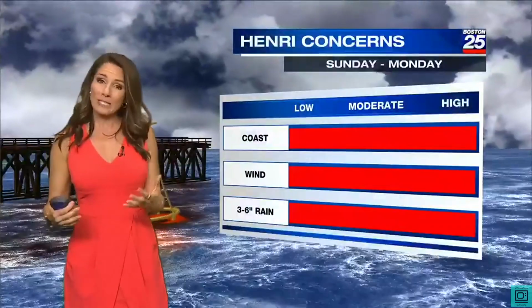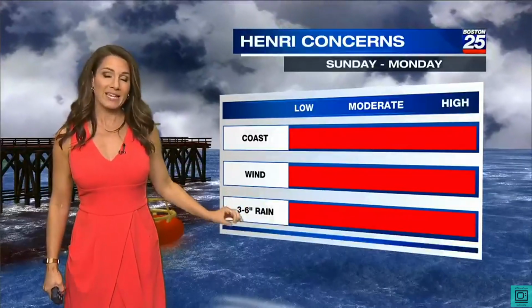No big deal. What is a big deal is the Henri impacts that we've got along the coast. Wind, heavy rain coming to town on Sunday and potentially lasting to Monday. Hurricane watches have been issued for part of our coastline. Use today and tomorrow to prepare, as we're in that weather alert by the time you wake up on Sunday morning. We've got the latest on the Boston 25 News tonight.